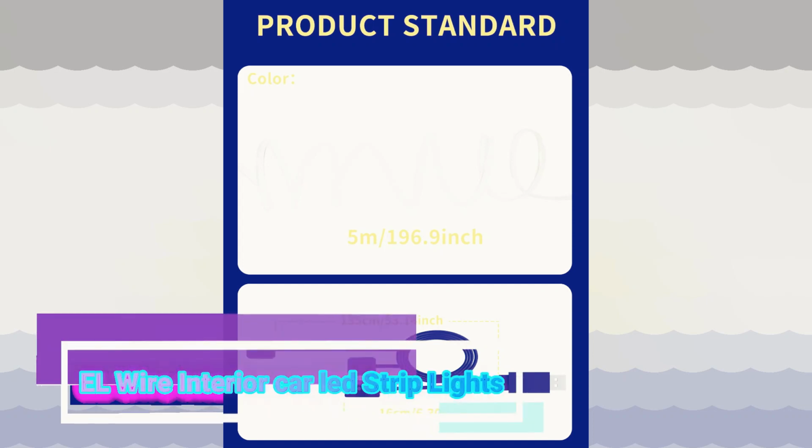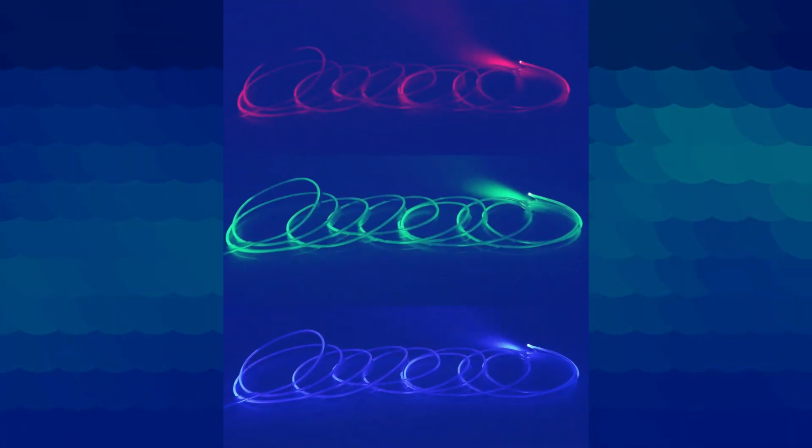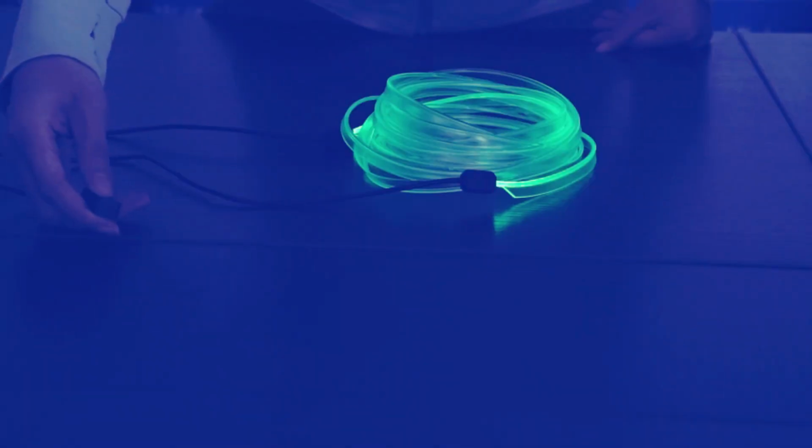Ligh Interior Car LED Strip Lights. The Ligh Interior Car LED strip lights by Yongming provide an excellent way to enhance the interior of your vehicle. With its multicolor options, this product offers a versatile solution for adding ambiance and style to your car.